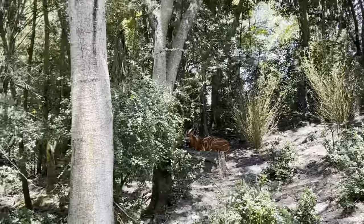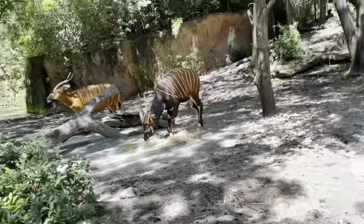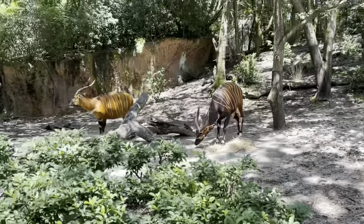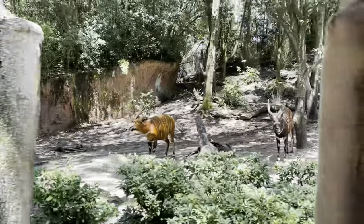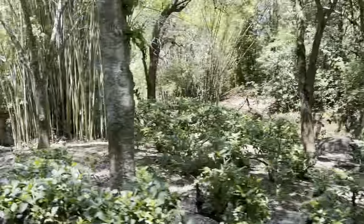And if you notice that really dark bongo over there to the right, that is probably a male bongo. Because the thing about bongos is that the males will get a little bit bigger than the females, as well as get a little bit of a darker red in coloration as they get older.